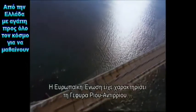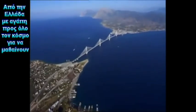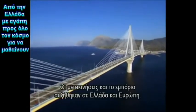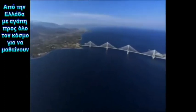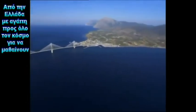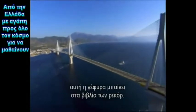The European Union had designated the Rio-Antirrio Bridge as one of their most urgent construction projects. Now, this bridge has literally changed the geography of the region. Transportation and commerce have been enhanced across Greece and all Europe. More than 100 years after Greek Parliament proposed building a bridge here, and only 5 years after construction began, this bridge enters the record books.